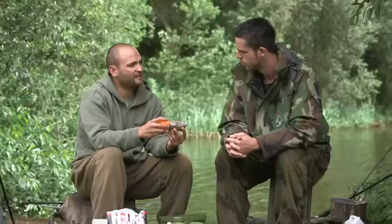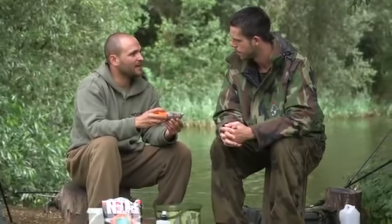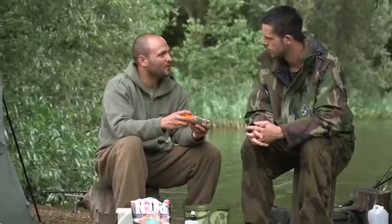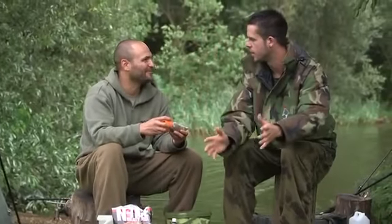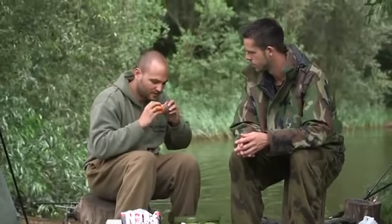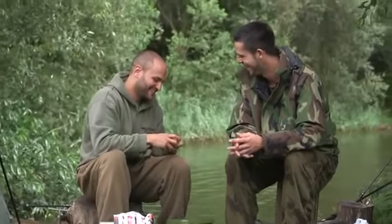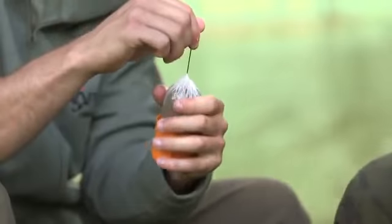If I'm fishing over 8 foot of water, depth-wise, then I will probably always double bag the PVA bag so it can get to the bottom without exploding halfway down. Give it a little lick. Not the nicest thing. Not like an Oreo. No, not like an Oreo. I'll have some of them with a cup of tea, so.